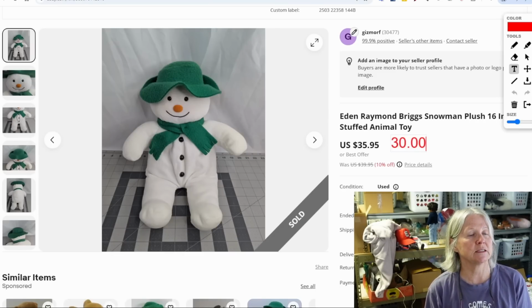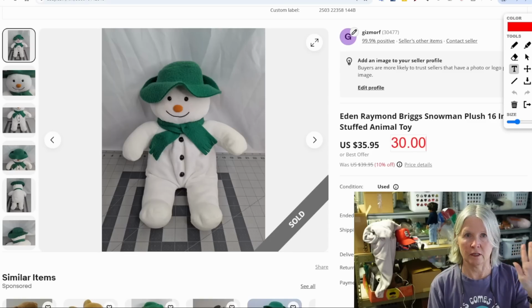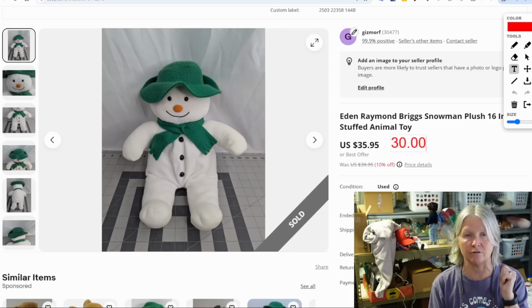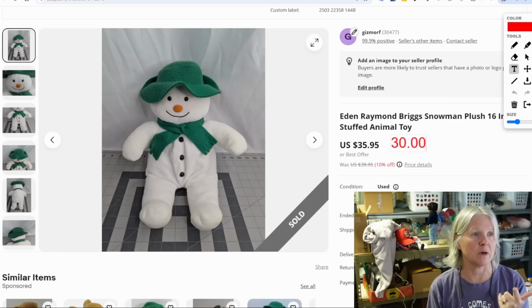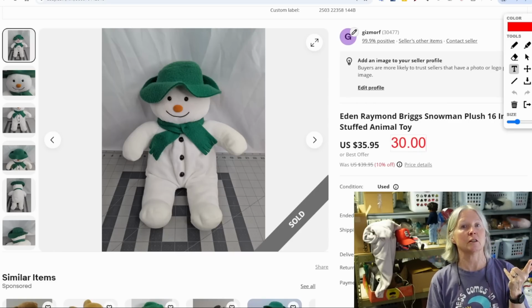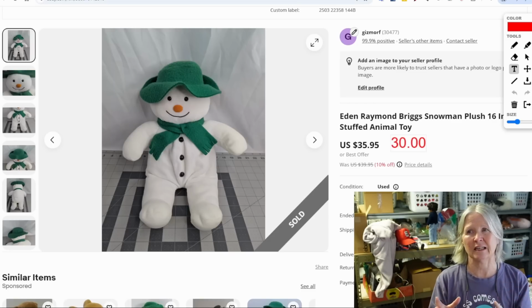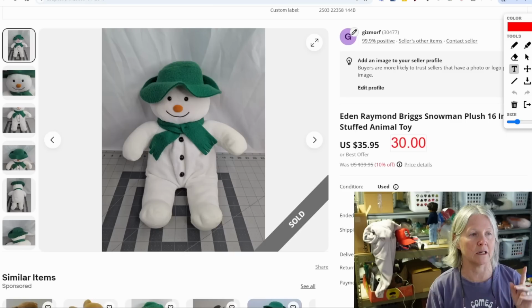Eden Raymond Briggs Snowman plush. This one had a little bit of discoloration and some fuzz balls. It could have sold for a lot more if it was in better condition. Y'all, if you find him, pick him up because he tends to sell very quickly and usually for a lot of money. Eden is usually the brand that I find, but I've even sold an empty cookie tin that was Raymond Briggs on Etsy, and I want to say it was quite a bit of money. So anytime you find a Raymond Briggs Snowman, grab him. This one sold for $30.